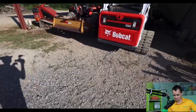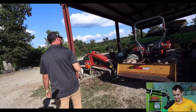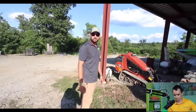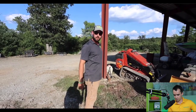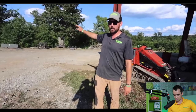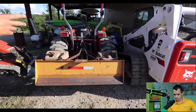We splurged. I've never bought toys till this year, and you wouldn't know it from what you see. This is where all of our heavy equipment goes. We try to keep it out of the weather. This winter, once our pad's done settling, we're going to build like a 70 by 25 shed for all of our attachments. We've got a trencher, buckets, and a brush cutter over there. We're going to put all that stuff under the shed with all the heavy equipment.